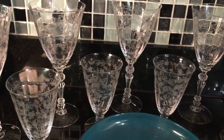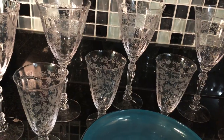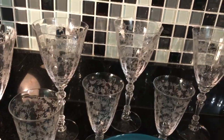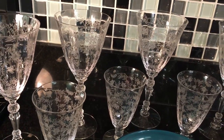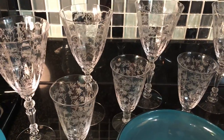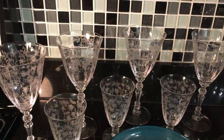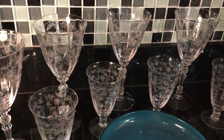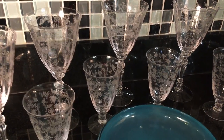And my grandfather, I'm not going to tell you the whole story now. Actually, you know what I should do? I should interview my mother while she's sitting in front of the china closet with all this stuff behind her and have her tell you the story. But my grandfather purchased this pattern for my grandmother. And it's been the family crystal ever since.